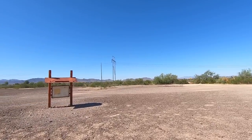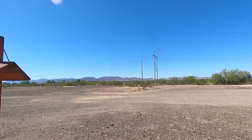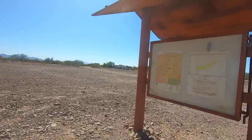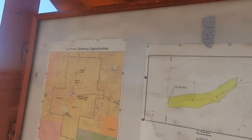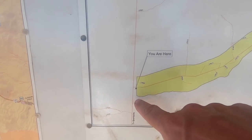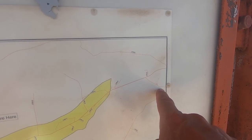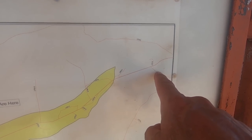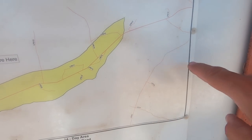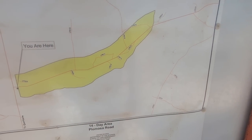Okay. Let's check out the maps. Sorry. Had to clean the dirt off the lens. Okay, here's the map. We are here. There's 95. That's the end of Plomosa. We came in right there in that trail. Cool. There's the Peace Trail. Nice. So now how do we get back? I don't know.